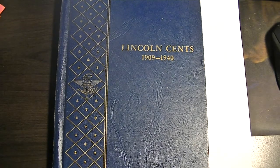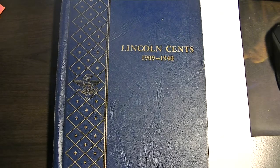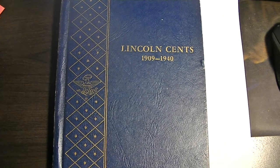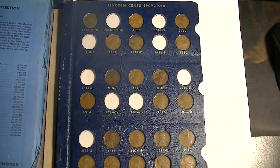Since my grandmother gave it to me, it was about 1981, 1982. I searched for a few years, continued to try to find my holes filled, and I'm going to share with you today what my journey has been like. So since I received the book, and since 1982, here's what I have in the book. As you can see, I'm still missing a few slots.